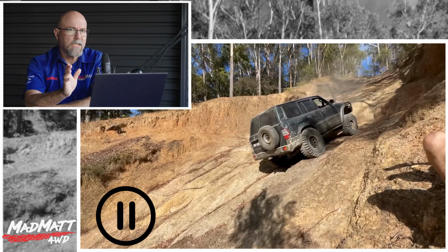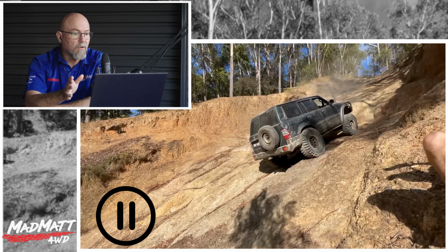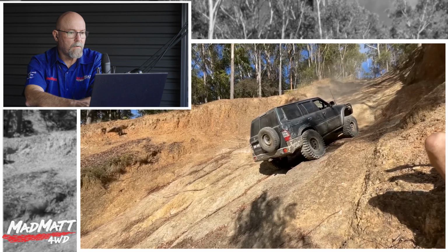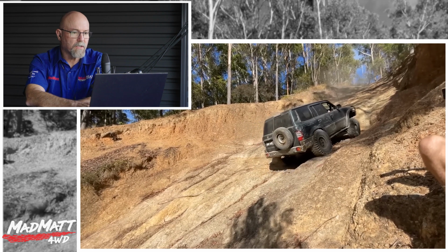Okay, now I'd say at this point, I don't know what his tyre pressures are at. I don't know if he's running bead locks. They look like they might be. I don't know. But I suspect he probably needs slightly lower tyre pressures for this sort of climb. Anyway, let's watch him have a second attempt. We're going to have another go, knowing Josh. Oh, okay, so the driver's name's Josh.